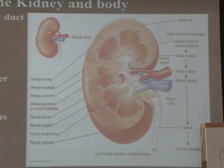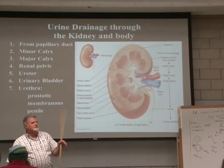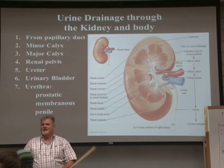And there are some ethnic differences in kidneys. If you're a Bedouin who's lived in the desert for centuries with very little water supply, pretty interesting.